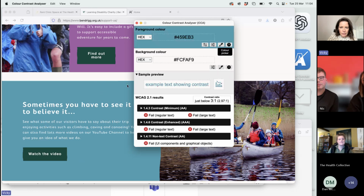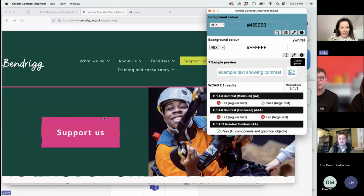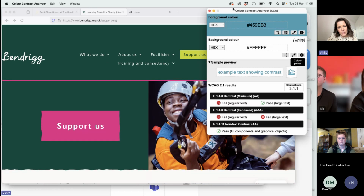Let's just have a look at this. So the blue on the white. Again, I think because of the tone of the blue with the white text, we can read it. We've got it quite large, but for some people it might be a little bit more tricky. So beautiful colour palette, beautiful brand, but it might be worth looking at tweaking the font that you've got on here just to make it more accessible, but it does pass the double A, so that's great.